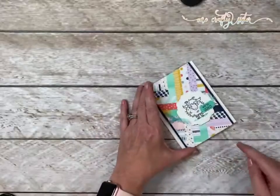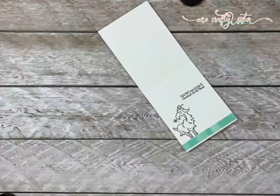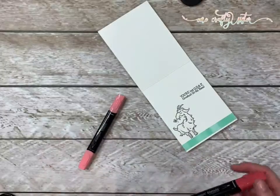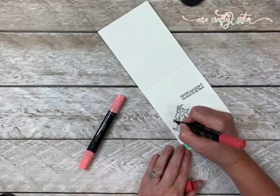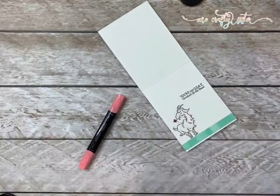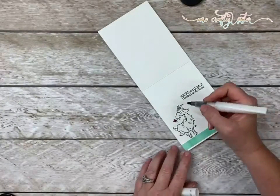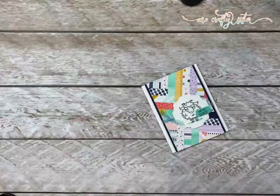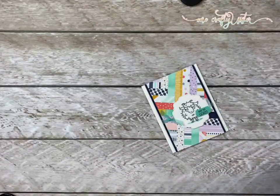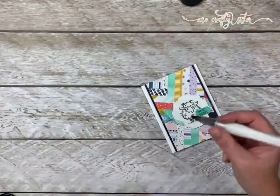Now, if you wanted to pull some color onto the inside, this goat has a little flower. So why don't we take a little Calypso Coral Stampin' Blend, or you could use your Stampin' Write markers and just fill that in. Give it a little bit of color. And then, because always right next to my Stampin' Station is Wink of Stella, so why not make something sparkly? I feel like we need something sparkly on him. Maybe just his eyes.